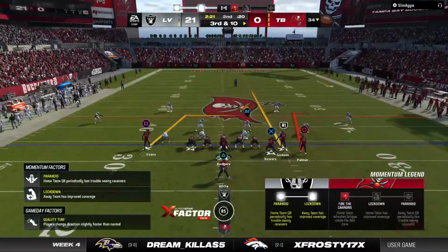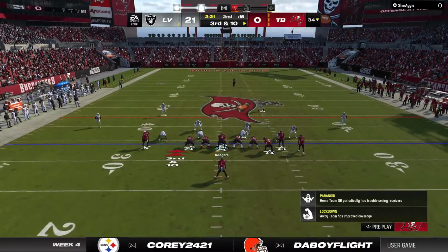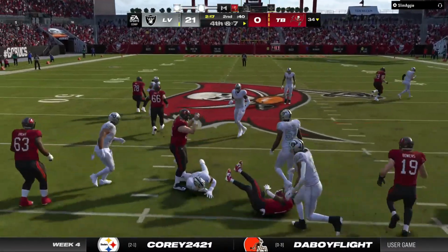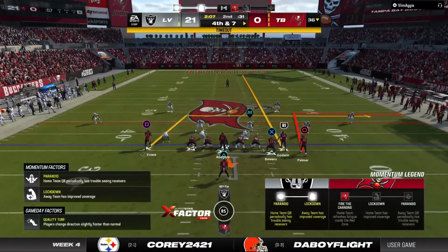The Bucs on 3rd down. 0 for 3 to this point. They could use a conversion. This is 3rd and 10. They run straight ahead here with White. And he'll be taken down well before the first at about the 36-yard line.